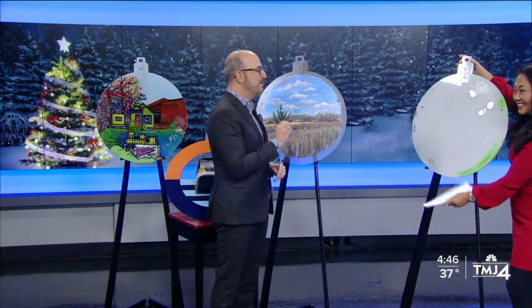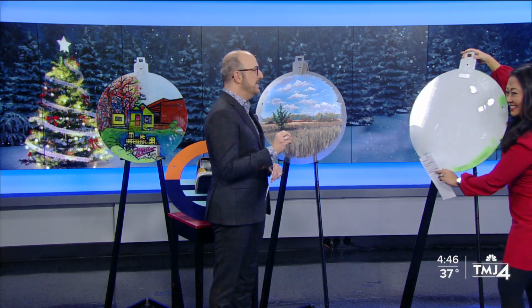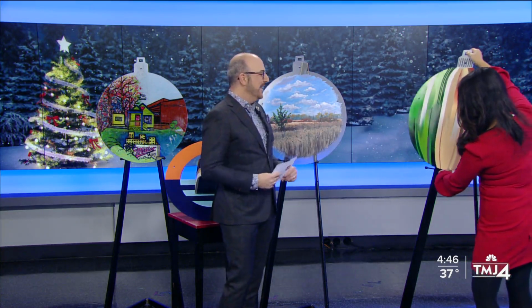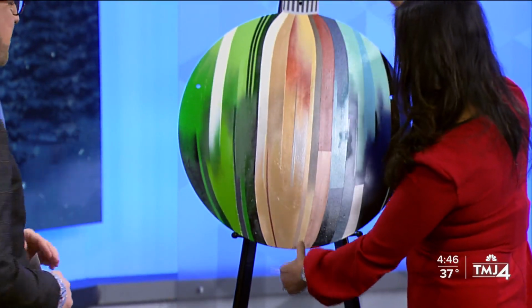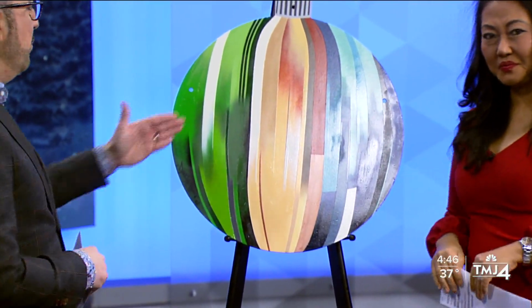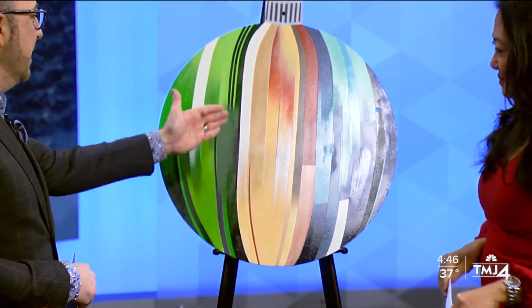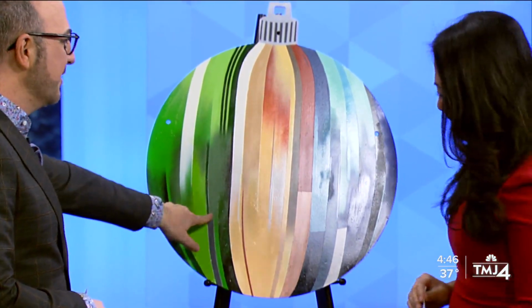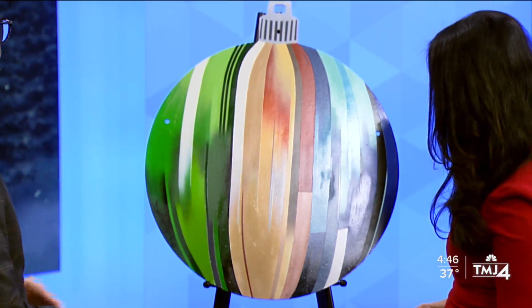Okay, and this one. This one is certainly a wonderful one by Dave Watkins. And it is. Ta-da! It is his representation of Bayview, starting with the water, which is the lake, the beach, Hubbard Park, and the Oak Leaf Trail. Oh, beautiful. Very, very beautiful.